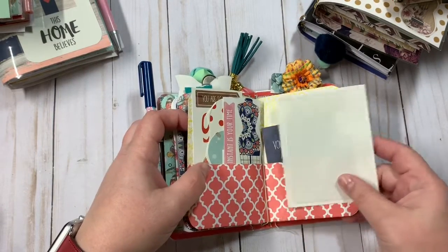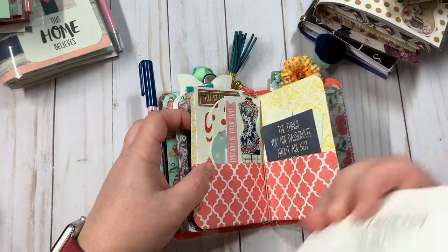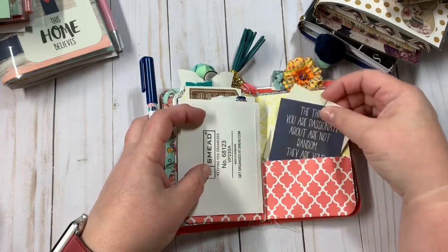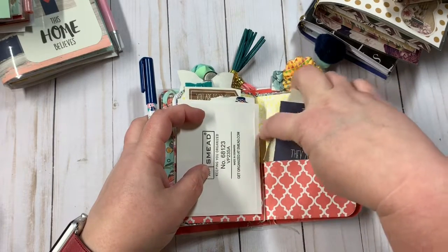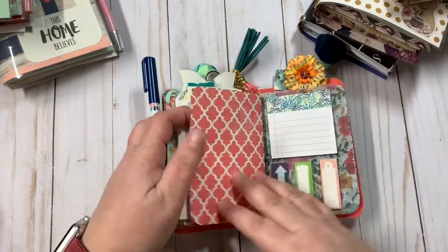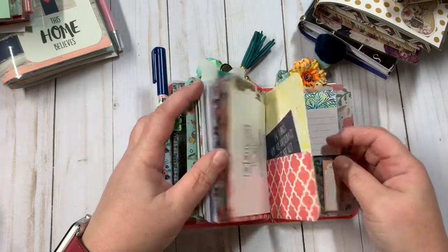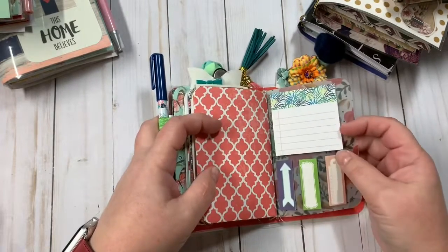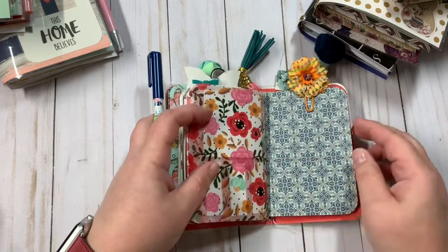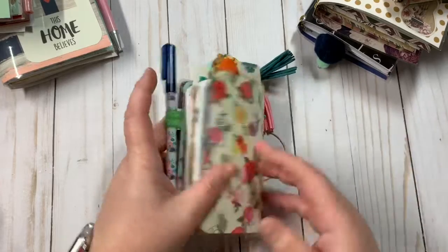There is your folder. It's got another pocket, and these are all stickers and some more cut aparts from the paper pack that I used. There's your other part of your vellum. I'm sorry, I said it. This is vellum with some page flags and some post-its, and then your last signature.